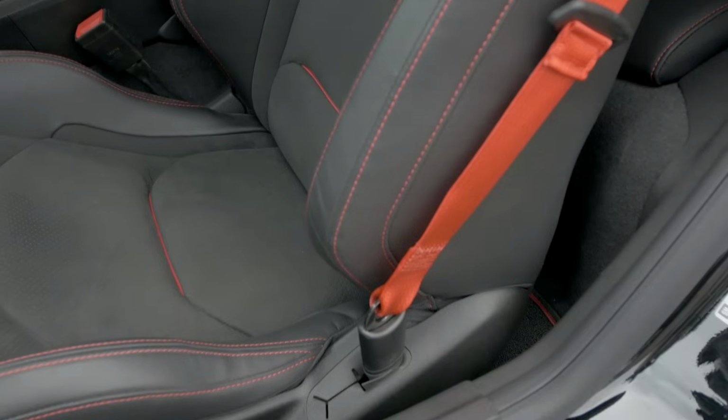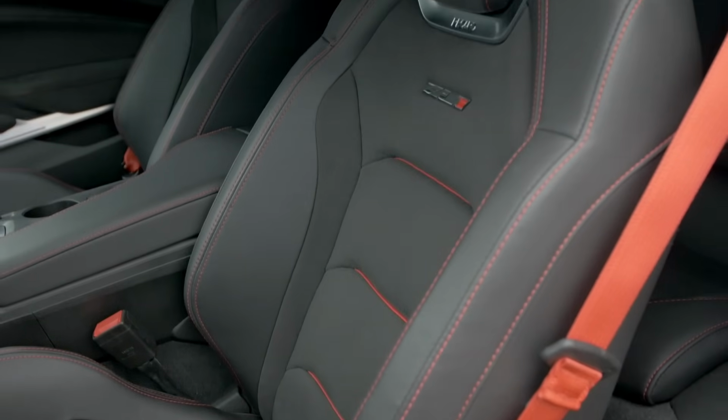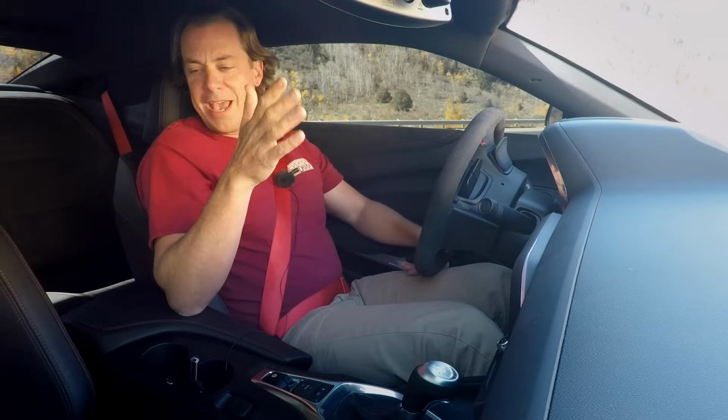These seats hold me really well, and they're Recaros, just like the ones in the Mustang, but somehow they're shorter. I'm not sliding out of them, they're fine for that, but I can't believe my takeaway on the seats is I think they're short.